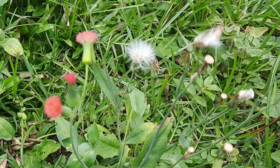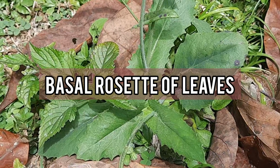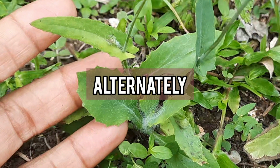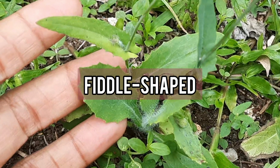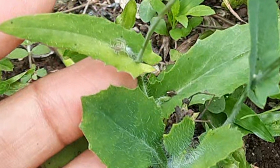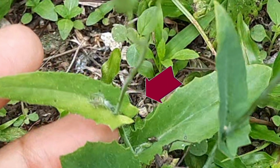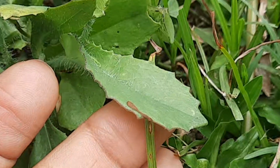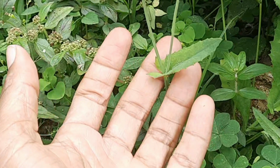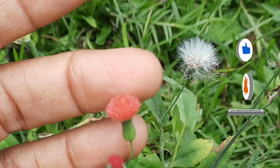In terms of the growth habit, it usually starts off as a basal rosette of leaves and then has upright stems. The leaves are alternately arranged. They're also fiddle-shaped, ovate to oblanceolate, and they often taper to a winged petiole. And the petiole is a part of the leaf that connects to the stem. The leaf margins are slightly serrated, and the leaves on the upper stems are usually smaller than the leaves on the lower stems.